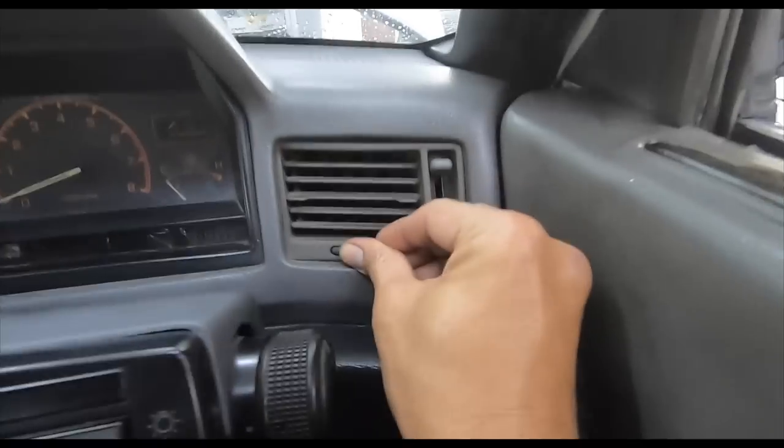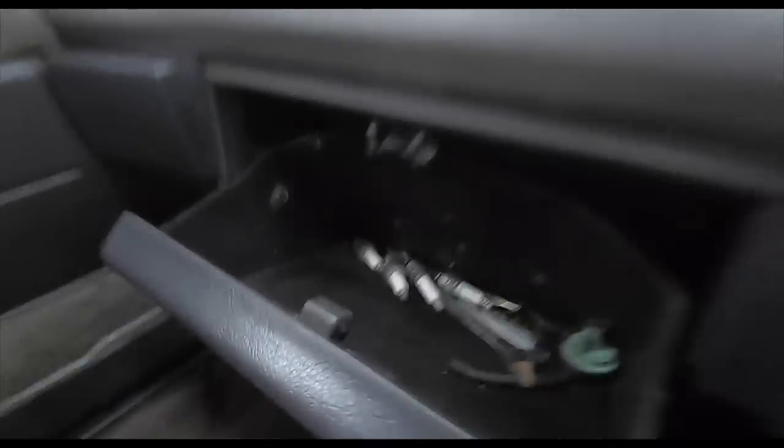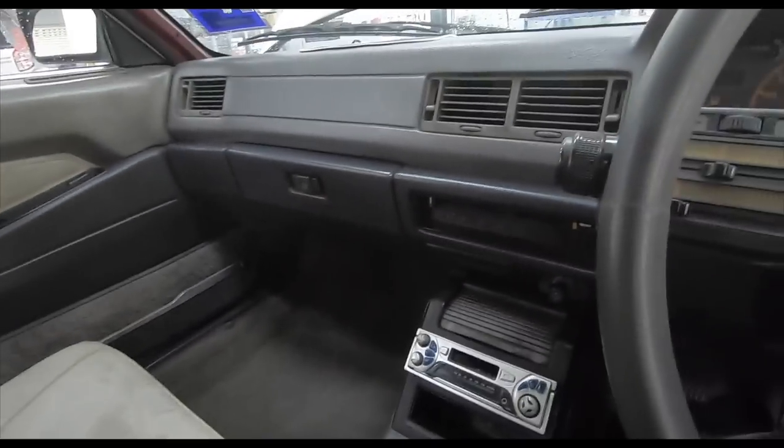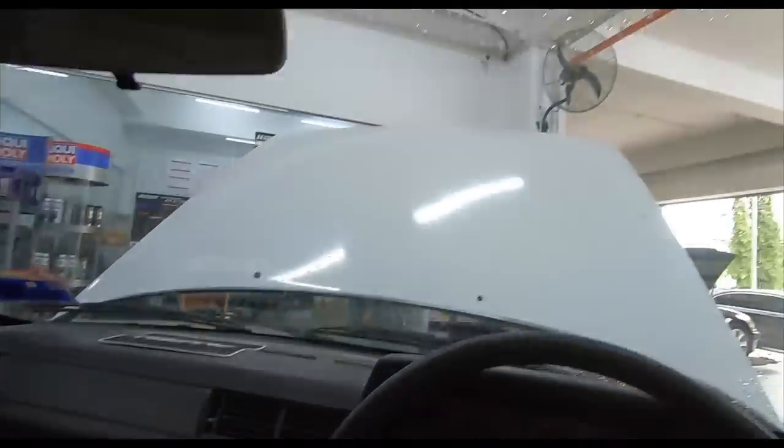See, the vents are still working and they're not broken. That is so, so cool. Glove box, yes, I changed the spark plugs. But, okay, now all the bad news. The interior needs a lot of work. Look at that. It's coming out. It has already, yeah. So this definitely needs to be done for sure.